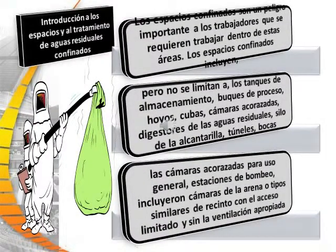Confined spaces are a major hazard to workers who are required to work within these areas. Confined spaces include, but are not limited to, storage tanks, process vessels, pits, vats, vaults, sewage digesters, sewage silo tunnels, manhole utility vaults, pumping stations, enclosed grit chambers, or similar types of enclosures with limited access and without proper ventilation.